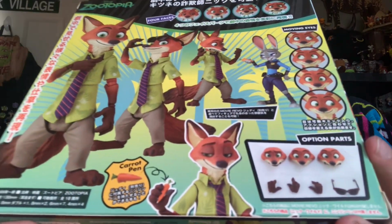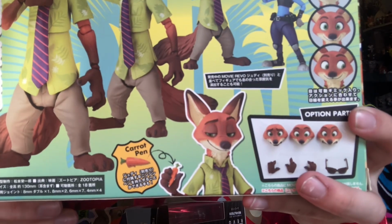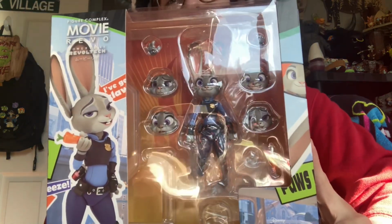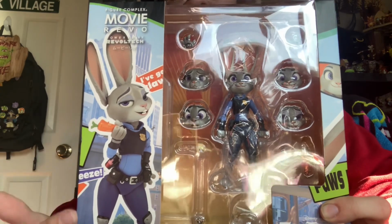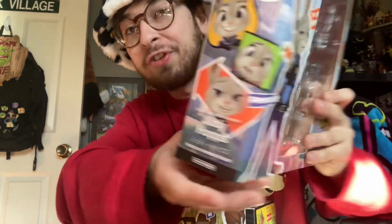And then, funnily enough, a little advertisement here telling you that he can hold the carrot pen. But if you want that carrot pen, well, you would have had to have given Bandai another $60 at the time to buy Judy as well. Judy looking so sassy on the front here, worried and anxious on the side, showing all the different emotion that can come out of this action figure.